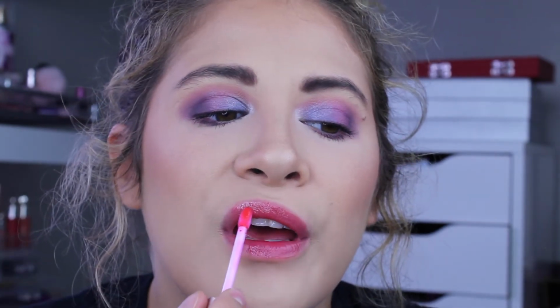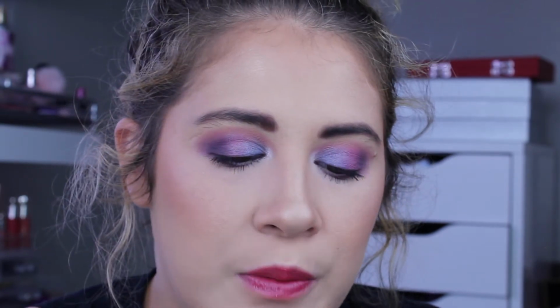It has more of a gloss feel than, obviously it's supposed to be a glossy lip oil. So it does have that tackiness to it more than a lip oil. I thought with all the oils that are in it, it would be more smoothing, but it is. So that is the final look that we came up with, ladies and gentlemen.